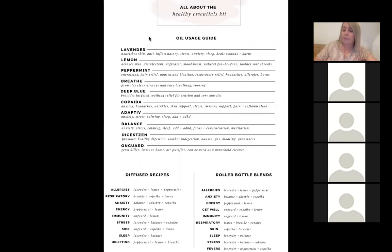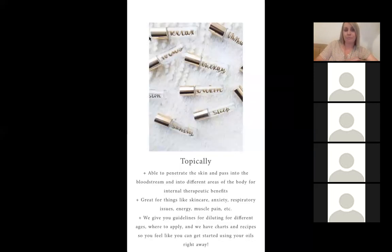So a lot of different ways for immune boosting, but some of my favorite ones are going to be frankincense, On Guard, lemon, wild orange, copaiba. Those are all going to be great to diffuse throughout the day to boost the immune system and kill germs in the air. Now, you can not only diffuse your oils, but you can actually use them topically as well. So when you use an essential oil topically, I typically recommend almost always diluting the essential oil.